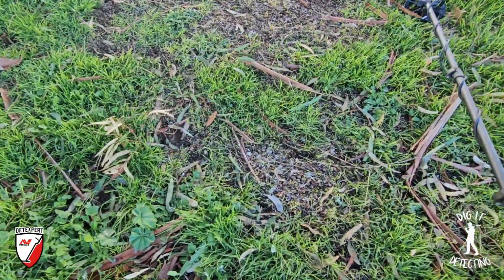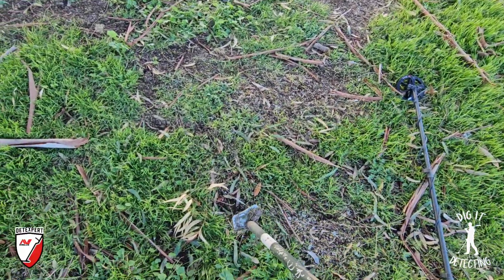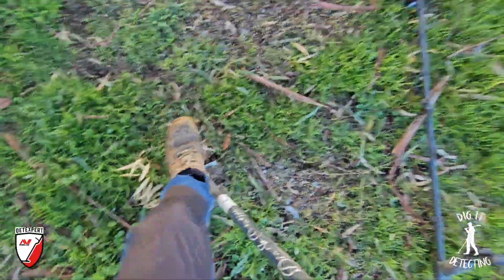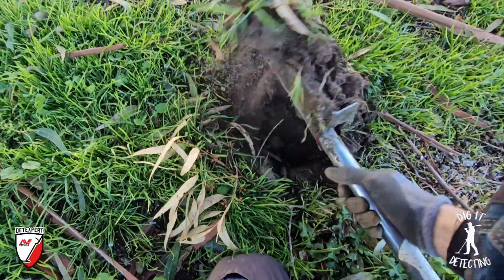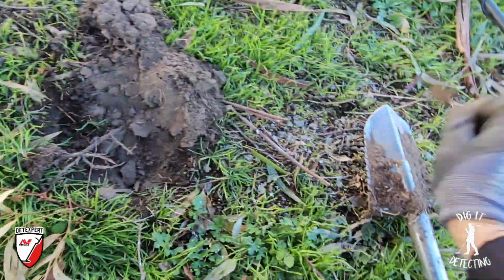I'd say he's got some tasty grass over there. Oh, hear that? Sounds like there's another signal over there, as soon as I put the detector down. Oh, very hard ground. Oh, let's have a look. Oh, I'm seeing something.